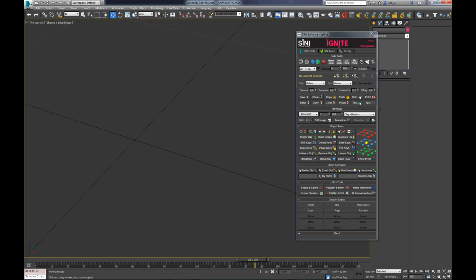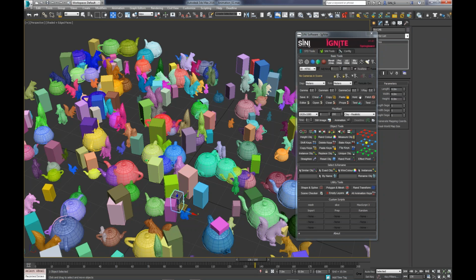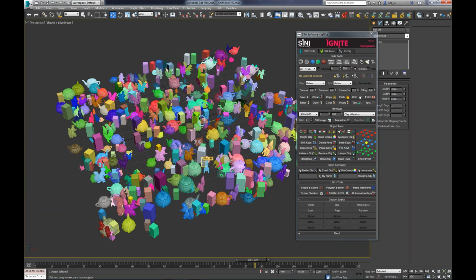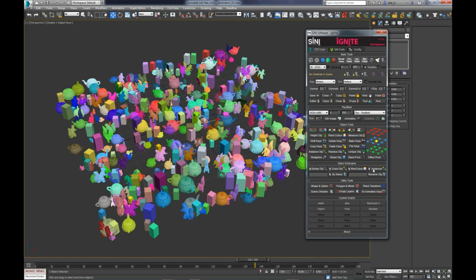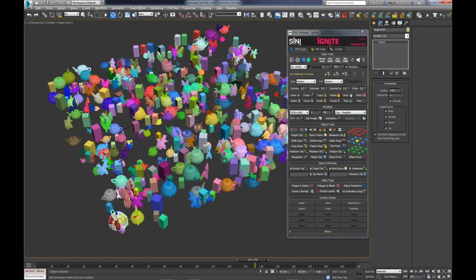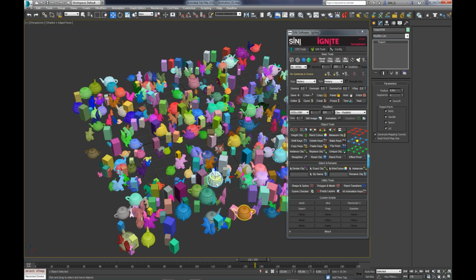The rest of the stuff in here, let me throw some test geometry out here again. One thing that Max has always been missing is a good object replace or instance tool. So I'm going to jump down to our selection stuff here, and I'll say select instance. Now, all these teapots are not instanced. They're similar, but not instanced. If we wanted to find all these teapots that are exactly the same, they are all the same teapot, they've just been rotated, scaled, and all sorts of different stuff, but they're not instances.